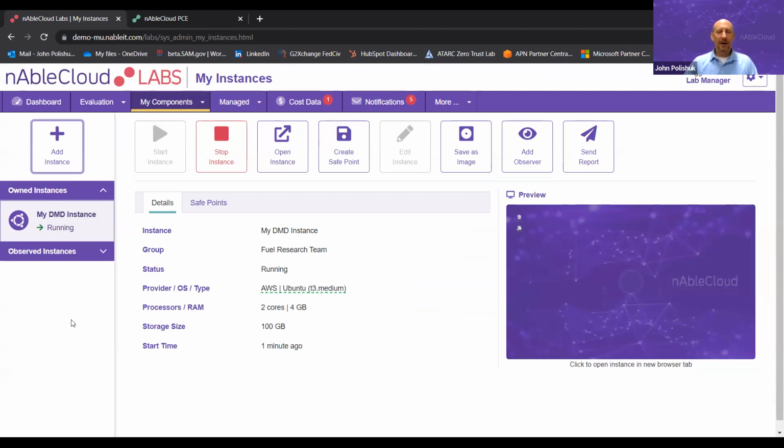So that's how easy it is to actually create a brand new instance from a user level. I'm not an AWS console, cloud admin. I press the button and I hit the drop downs, and I'm smart enough to know some of what the drop downs mean. So it's that easy to do. Now, this instance right here is currently running. So I can open this instance and go into it. I can hit that create save point that I mentioned to you.